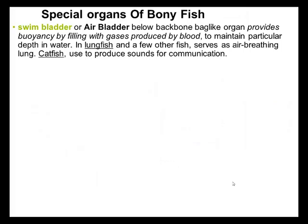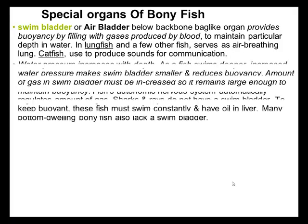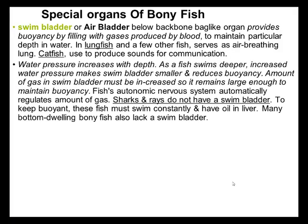There are some special organs of bony fish. The swim bladder is one. This helps to promote buoyancy in the water. It's filled with gases that are produced by blood, and it helps to maintain the depth that the fish hangs out in. The lungfish and a few other fish actually have that as a structure that serves in air breathing. Catfish are an example of this. They may store oxygenated gas inside of that air bladder, where they can live outside of water for minimal amounts of time. As water pressure increases with depth, fish are going to adjust the amount of gas that is found in there.